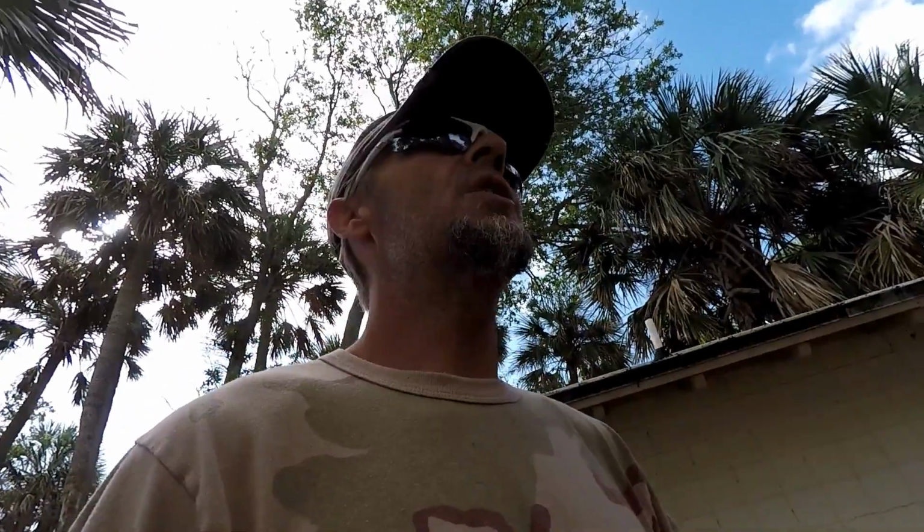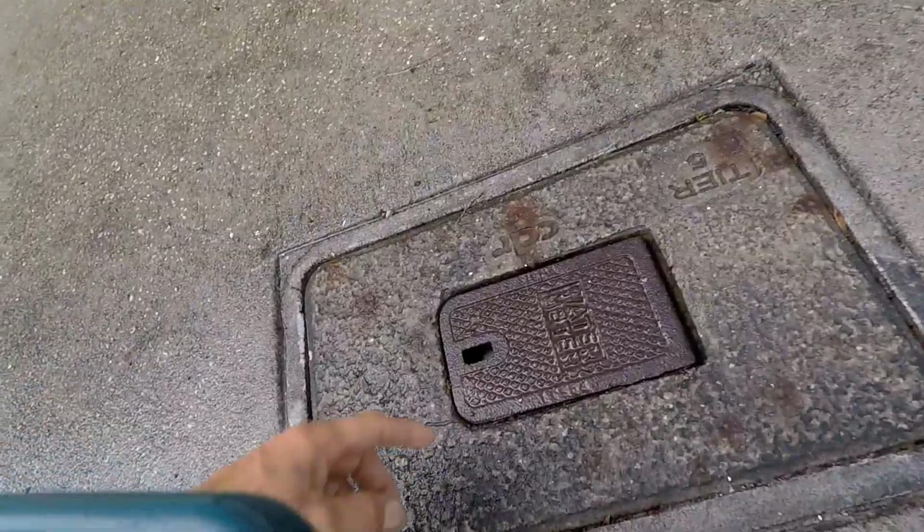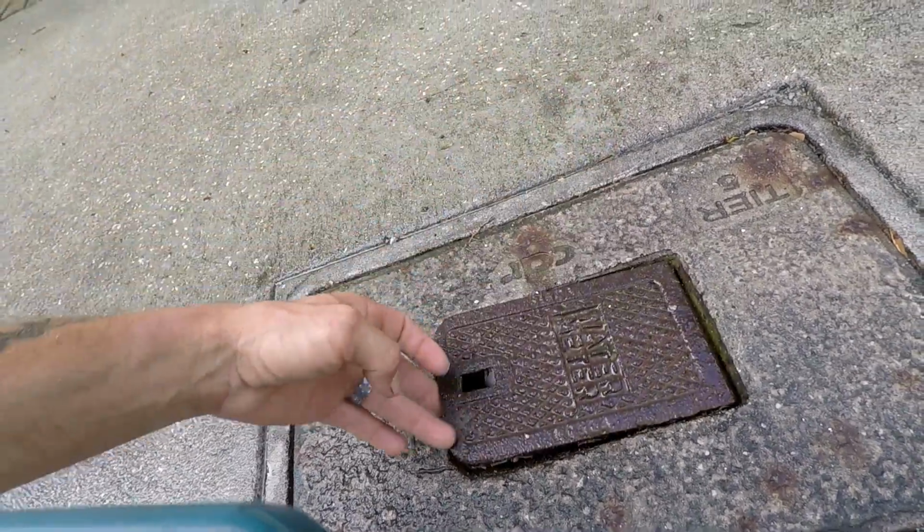Okay, so that's kind of the layout of the park here. It's kind of busy this morning, Saturday morning. And there's some rain in the area, so we're going to have to play that by ear. Let's check out why I came down here in the first place. As you guys saw, they have two bathrooms, men's and women's, and there's a box in the ground. See that? That's a sewer clean out.